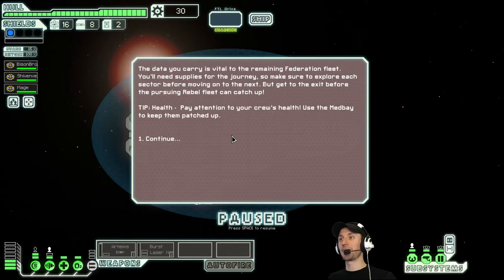The data you carry is vital to the remaining Federation fleet. You'll need supplies for the journey, so make sure to explore each sector before moving on to the next. But get to the exit before the pursuing rebel fleet can catch up. Tip, health. Pay attention to crew's health. Nah, whatever. These guys can die. It's all good. Moving along.